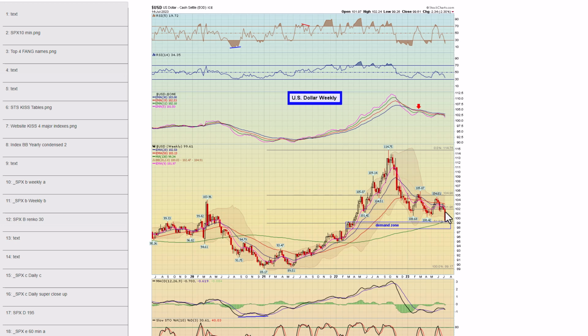It usually doesn't move that much. I mean, there's a bigger candle here last year. Not surprising given that last year, but as far as candle sizes, this is one of the bigger candles you're going to see on a weekly chart. Back to its 200-week moving average. Otherwise, there's a demand zone down here that could be a target as well.